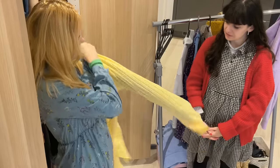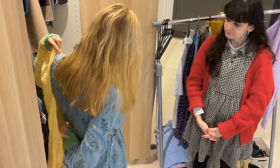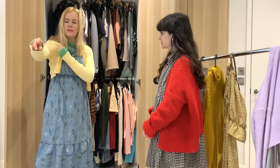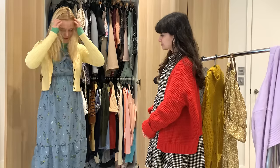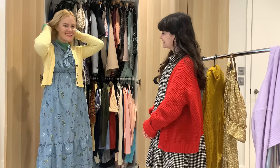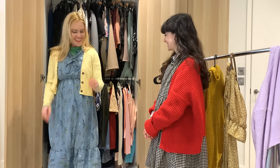I think this would make a really nice work look as well. And it's got lots of colour to it. You're right, very feminine. So nice.